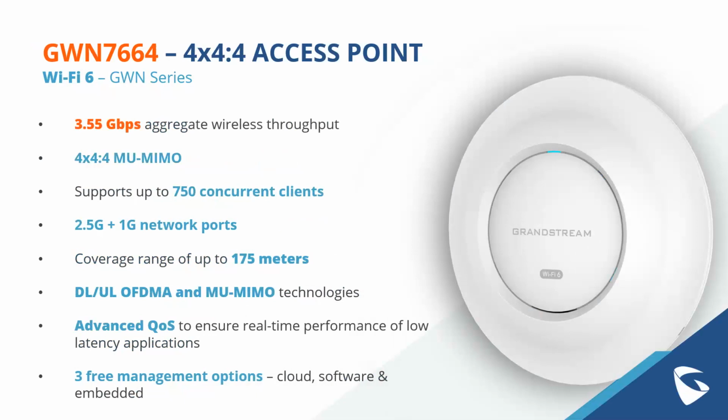And then the next one is our 4x4, which is a little bit bigger of an access point. I'd say it's an inch or two larger in circumference. But this is our 4x4, so it's going to have more aggregate wireless throughput, bigger engine in it, if you will. This will support up to 750 concurrent clients and give you a little bit better coverage range of up to 175 meters.